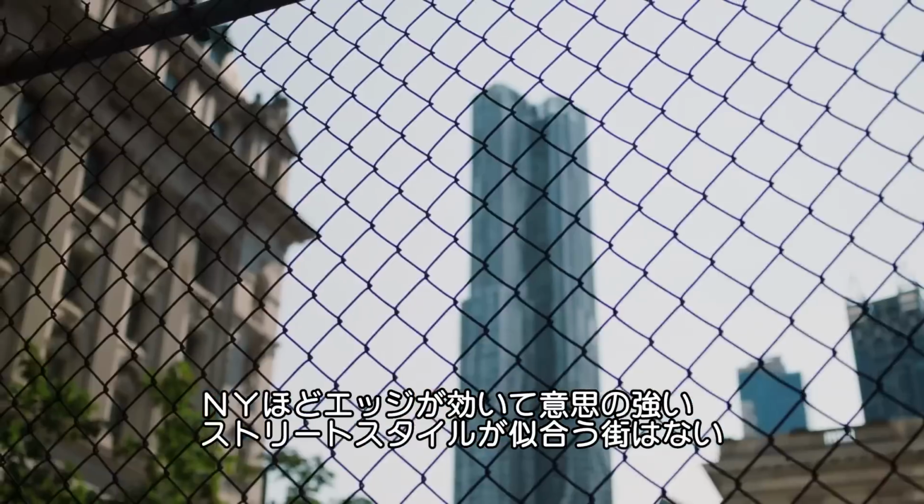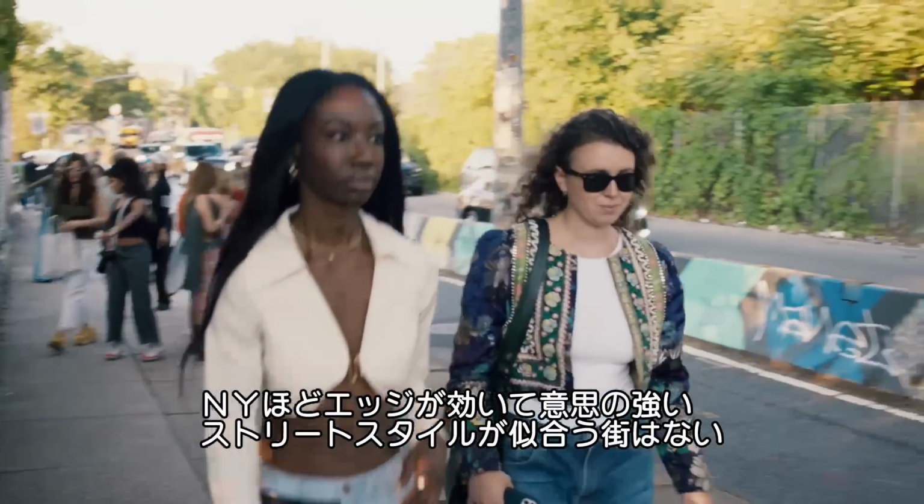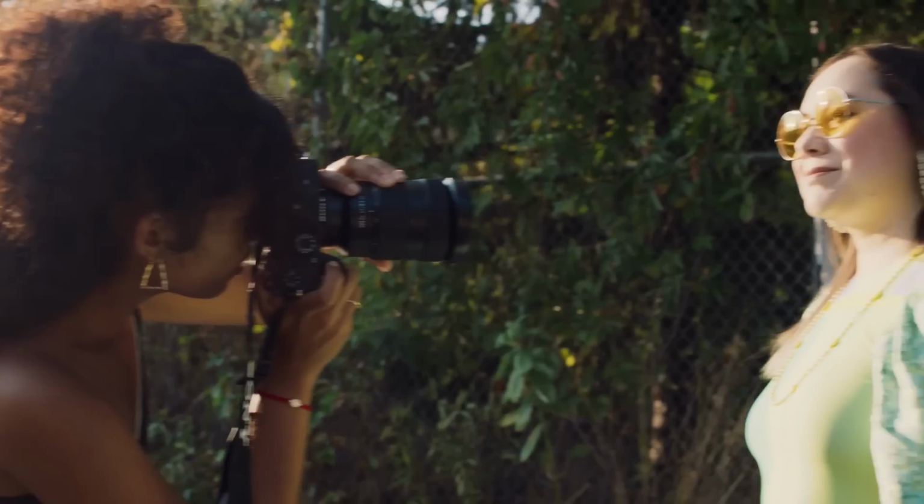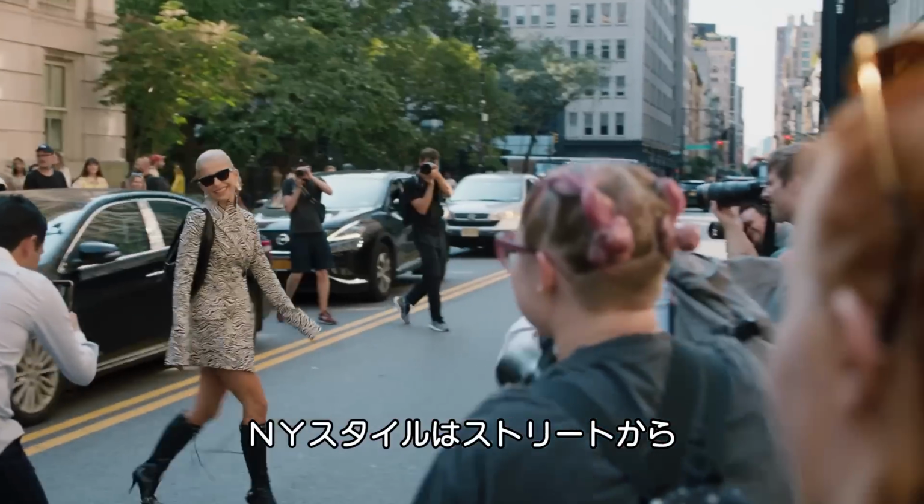There's no better place than New York when it comes to street, raw edginess, gritty style. Quintessential New York style is street style.